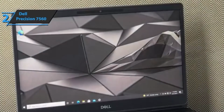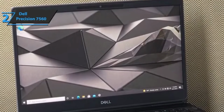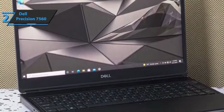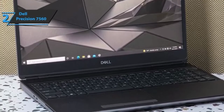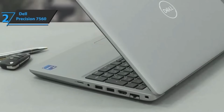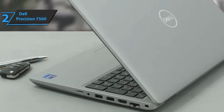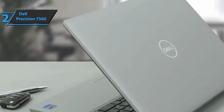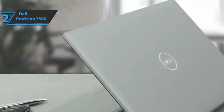On the back, you'll find HDMI and mini DisplayPort video outputs, an Ethernet connector, and a power connector. The screen offers fine detail, as you would expect from a 4K panel, with wide viewing angles and great brightness and contrast. Performance enthusiasts can set the Precision 7560 to 3,466 MHz. This model's 4K screen and performance make it an impressive station for Photoshop.